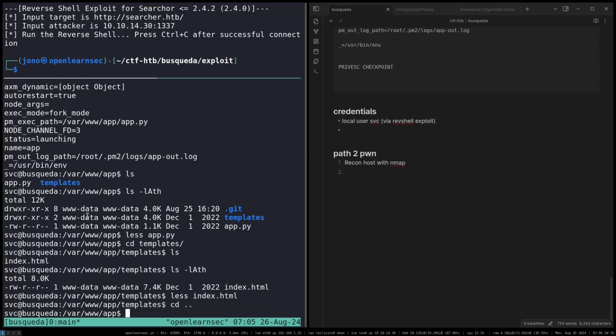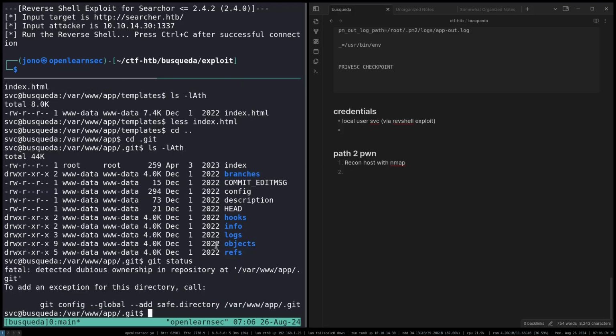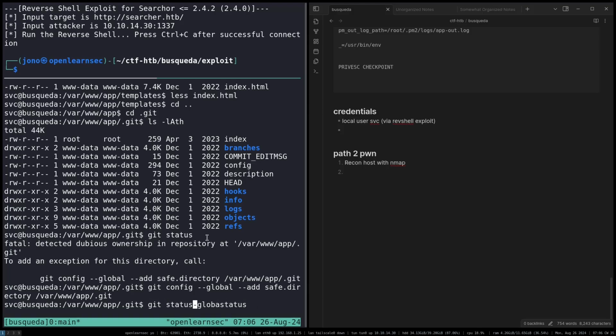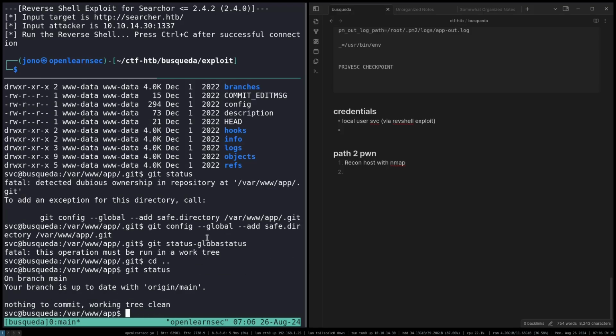But what we do see here in the svc home directory, /var/www/app, is a .git folder. A .git directory. So, interesting. Git status. Fatal: detected dubious ownership in this repository. Alright, it's complaining about something, so we'll just see if we can add an exception. Git status. Git, what's it called? Git log.